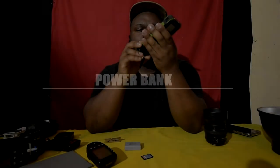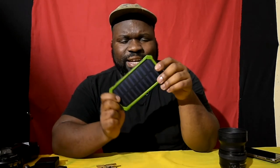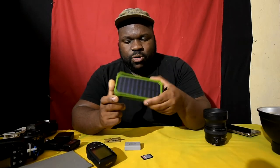The last thing that you need to have or invest in is a power bank. This one is a solar panel charger thingy. I don't know. I haven't tried it and tested if it works, but where I'm from, it can get really, really, really hot. I have about three of these. This one I think is a 20,000 milliamp or something. Please have a minimum of two power banks so you can power your charger, universal charger. You need these things. Get two of these.